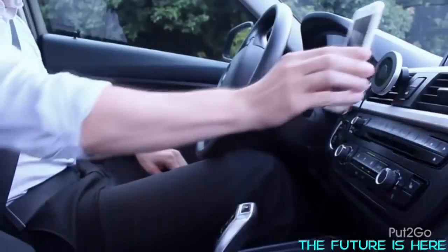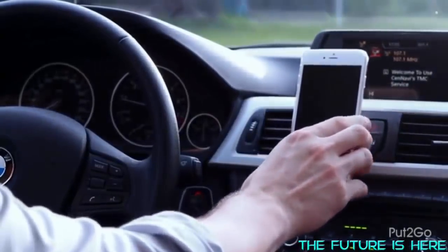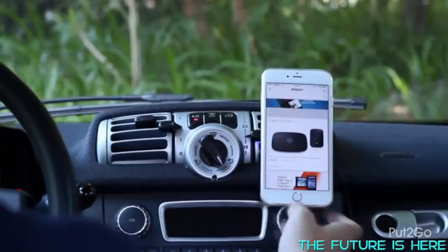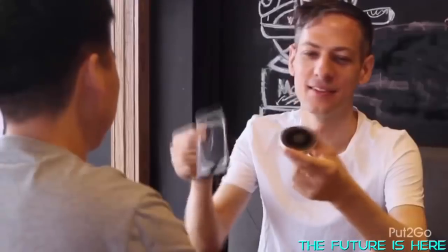What if your phone was truly without wires? It is so simple. Put it on, then go. Put2Go have combined Qi Power Wireless compatible technology with a very powerful rare earth magnet to make an elegant and satisfying phone dock. We hope you never have to fuss with or wiggle another faulty connector again in your life.